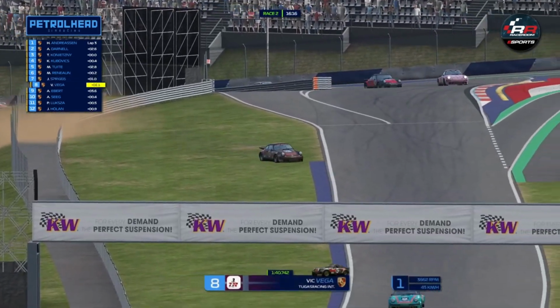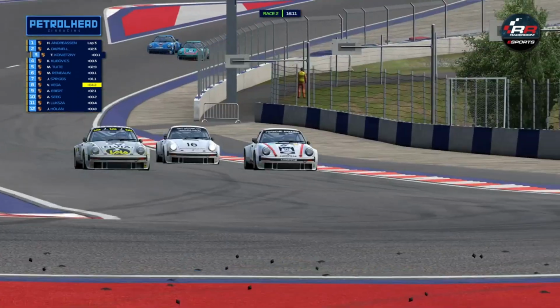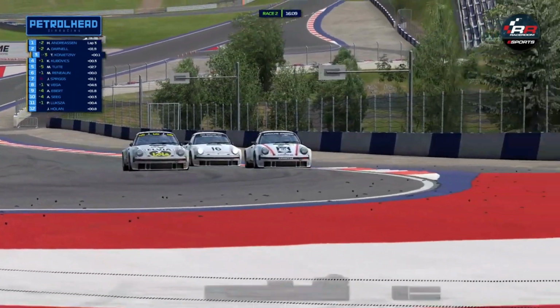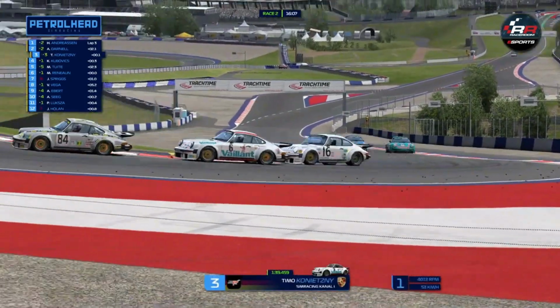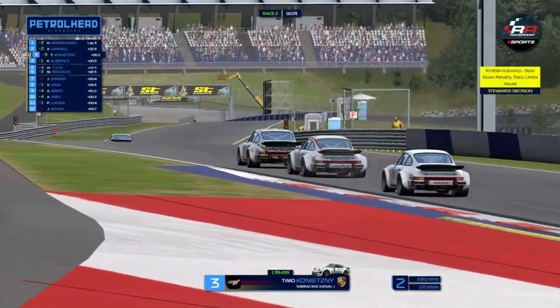Vic Vega with a little spin. Doesn't look like his car is any worse for wear. And again, Timo's on the outside. He tries the over-under. Never worked for him in the first race.